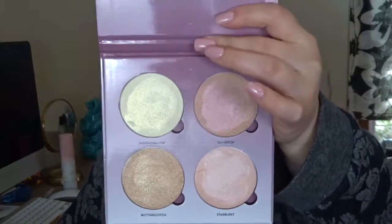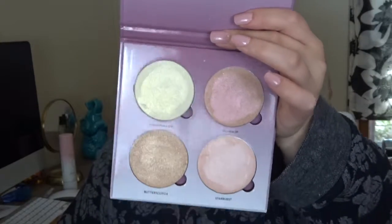The first one is the Sugar Glow Kit. This one is pretty recent. I believe it is a pretty recent release as well. But these glow kits are amazing. This one in particular is beautiful. I really love Butterscotch. It's a very nice and golden color. Marshmallow is really pretty as well, and I love that Gumdrop and Starburst have a nice shift in them, especially Gumdrop. It's super pretty.